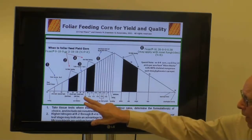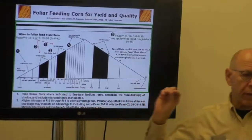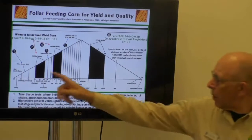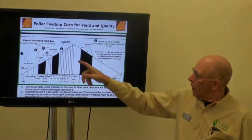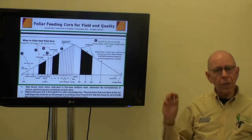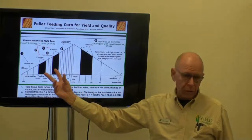When you get out to V8 to V12, that's the next sweet spot. That's where you're determining the length of the ear and the number of silks it's going to throw, so how long that ear is going to be. These are two critical spots, and if you miss those windows, better luck next time. Don't waste your money applying in these spots, okay? Just stage better for next time and try again. We're going to talk later about plant growth regulators and things like Nutrient Compass, and those are products that may be a little different. But for fertility, these are the windows, okay?